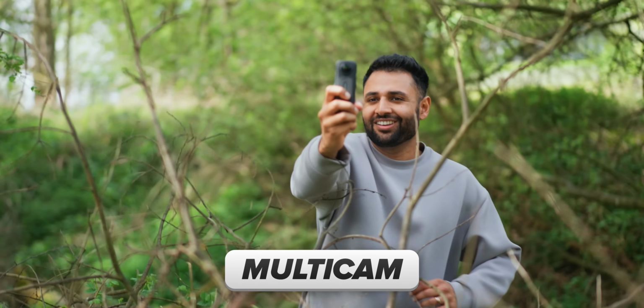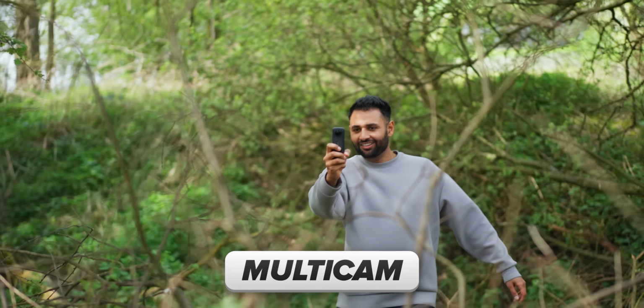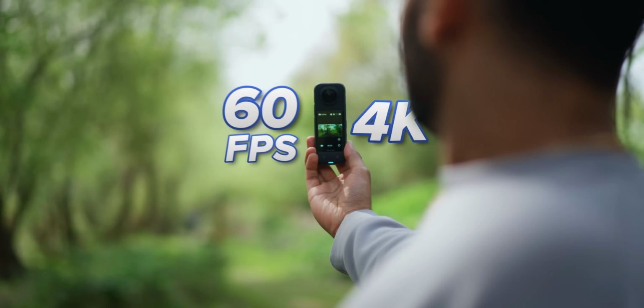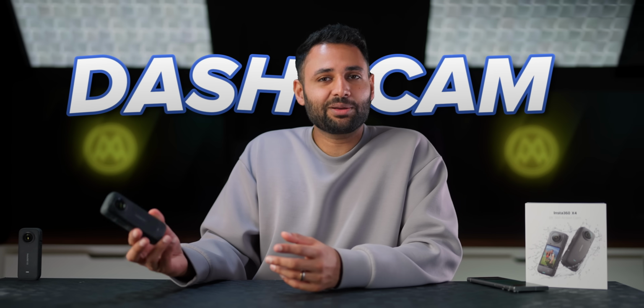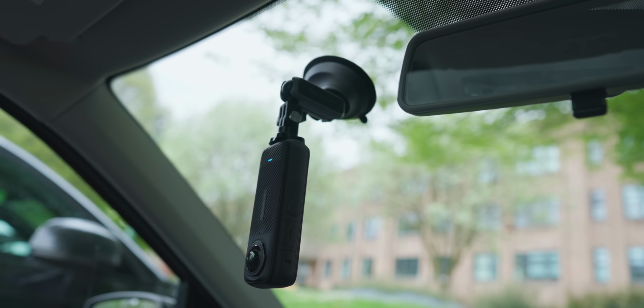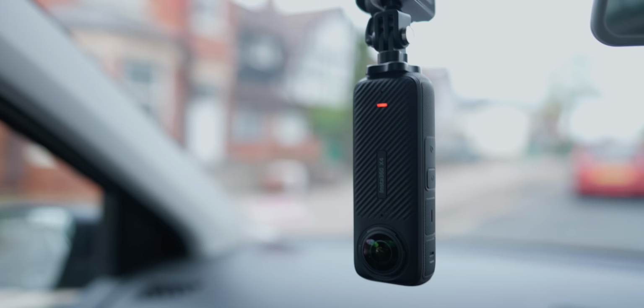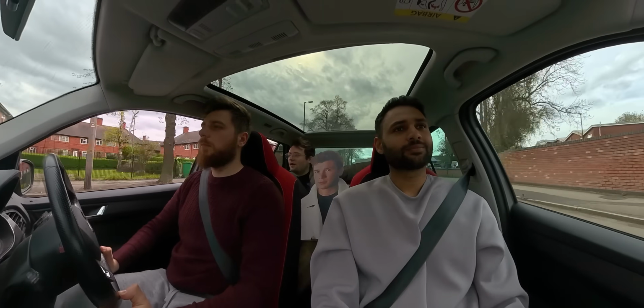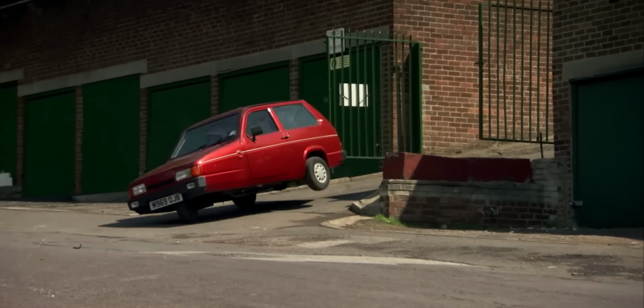Well, you get two cameras. So that means, yes, if you decide you want to use it as a normal single action camera, you can do that, and you get full 4K quality at 60 frames per second. It's very pretty. If you want a dash cam for your car, then this is literally the highest end dash cam that money can buy, shooting full quality 4K video both ways at the same time, with the same FlowState stabilization that's used to make mountain biking look smooth. So it's almost good enough for my driving.